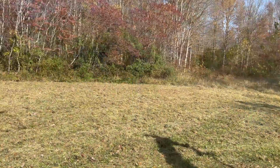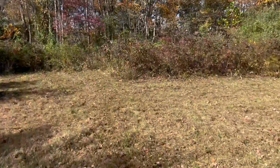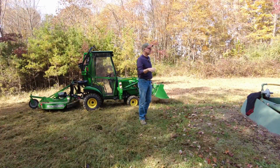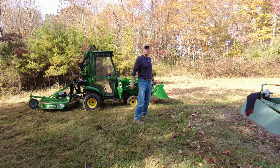All in all, the clearing went good. The paths went good. I didn't want to get too daring because I'm by myself and I just don't want to roll a tractor, and I don't have a chainsaw or anything with me. Don't want to get it stuck. So I got what I needed to get accomplished. Going to head down, and I'll meet you down at the cabin.